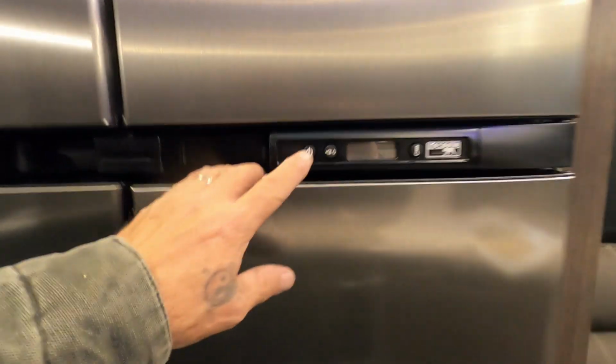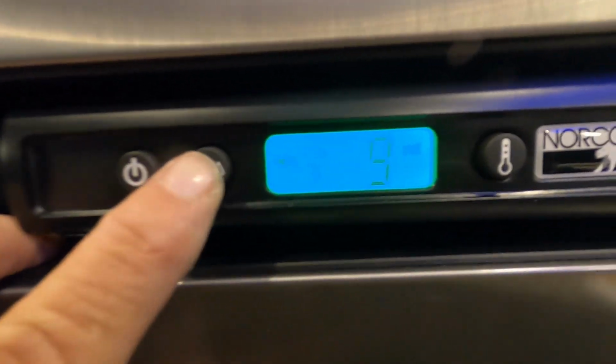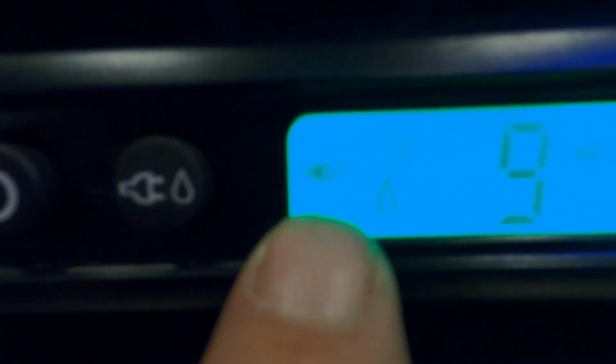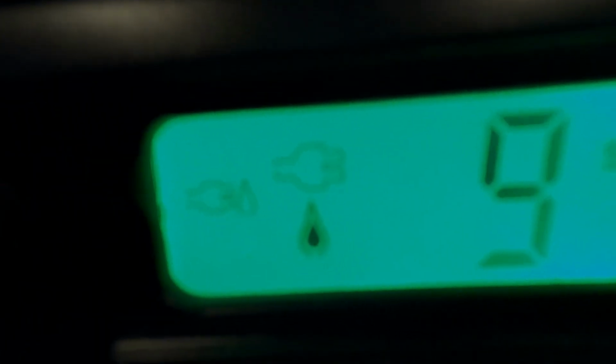Over here to your Norcold fridge. Turn that on. So, we're going to turn it on auto. Auto shows gas and electric. That means whenever you're plugged in, you're running off power. As soon as you unplug, it goes to gas. You can make it strictly power or strictly gas. If your gas is low, a light will come on. Hold that in to shut it off.